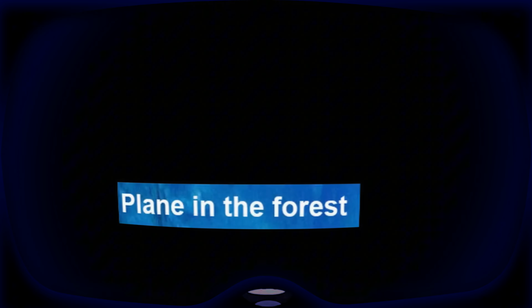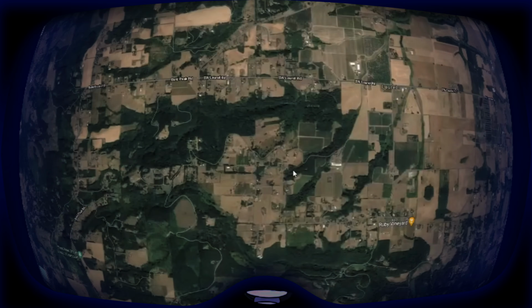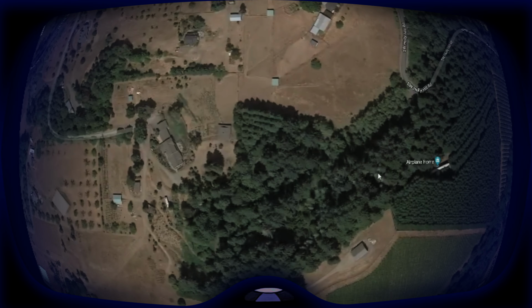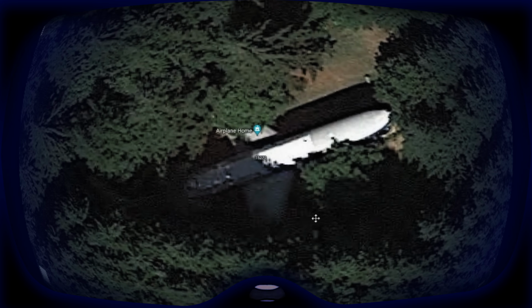There's also a plane in the forest on Google Maps. They seem a bit out of place, but most of the time, they're just decommissioned passenger planes that have been bought by private owners to be used as display pieces. There are more interesting specific cases of people finding planes on Google Maps, and we'll be talking about one later down on the Iceberg.